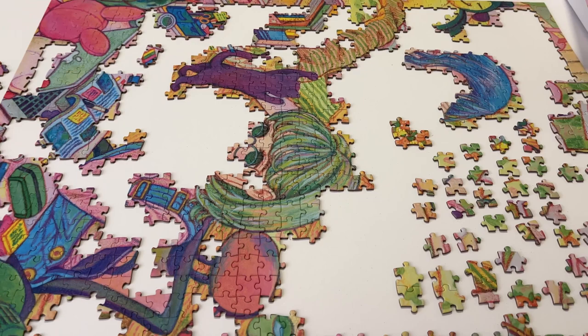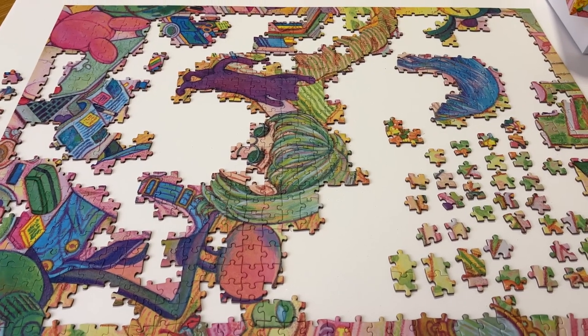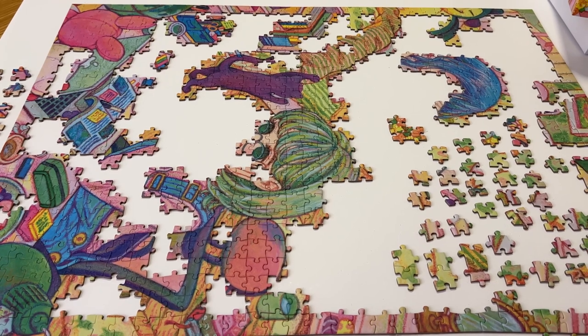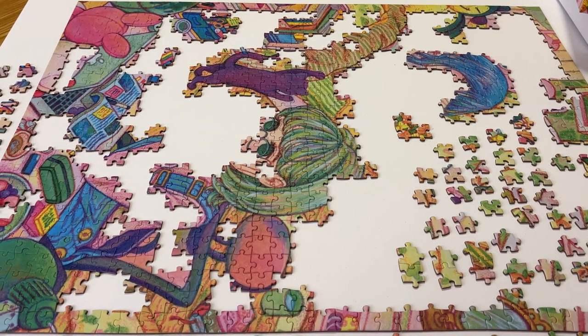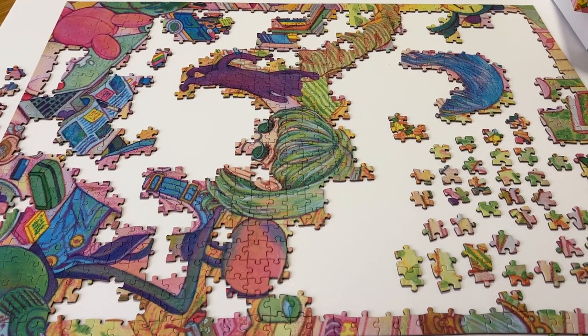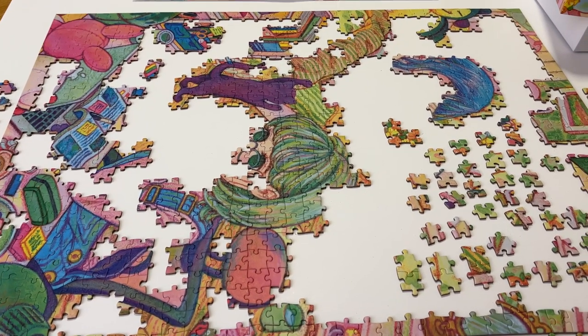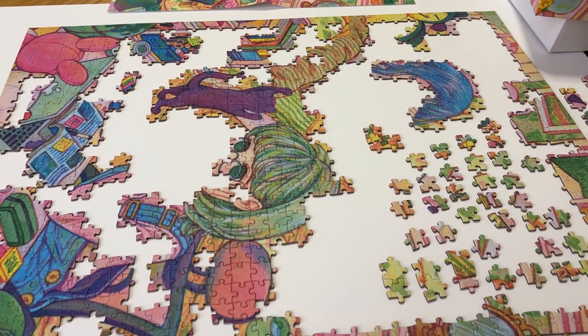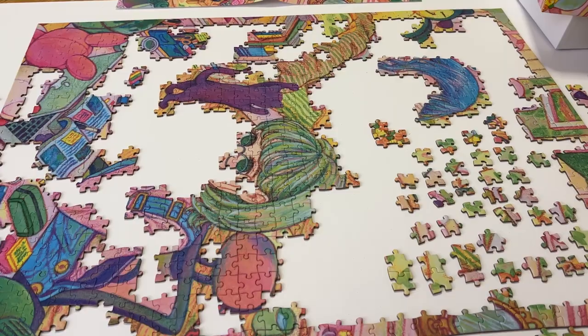Just having a great time, not too bothered by the small issues that I've come across. I don't think they're too bad, and that's pretty normal for a lot of puzzles, even brand new puzzles. It happens. So I'm pretty excited to get on with this and do some more puzzling. I think without further delay, let's get into puzzling.